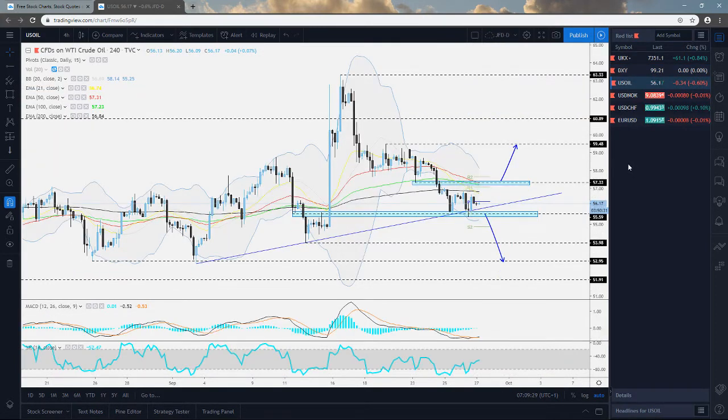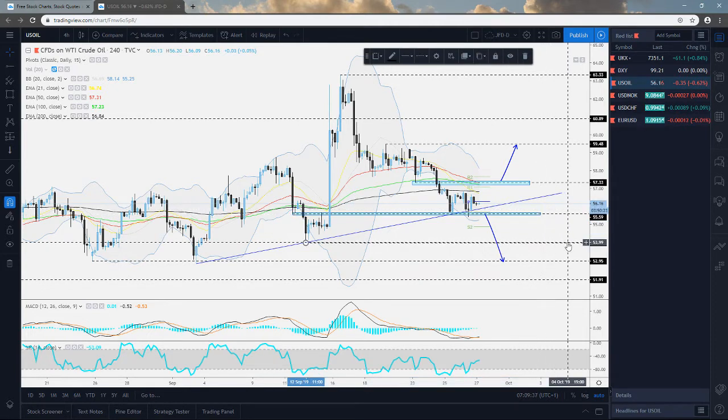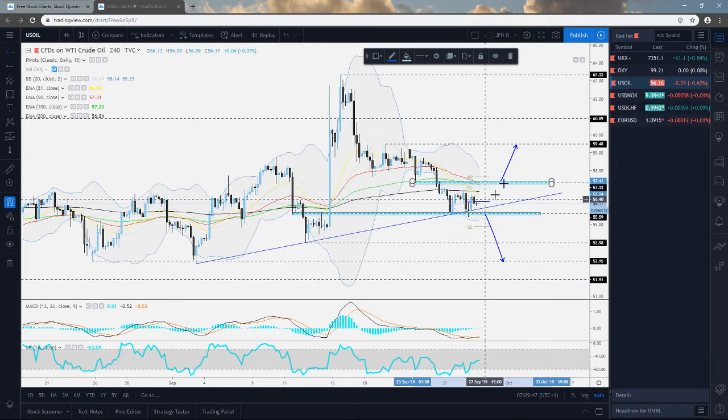WTI Oil, I talked about this one recently, and we're still keeping a close eye on the levels, on our potential breakout levels here. So on the downside is the 55.60 zone, approximately around there, and on the upside we do have the 57.33 zone, from which I would say we could consider moving a little bit higher here. Not much. Initially targeting the 59.48, 59.50 zone, so approximately around there.